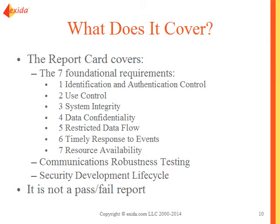System integrity is to ensure the integrity of the control system to prevent unauthorized manipulation. That was the problem with Stuxnet.